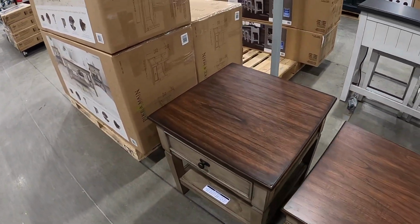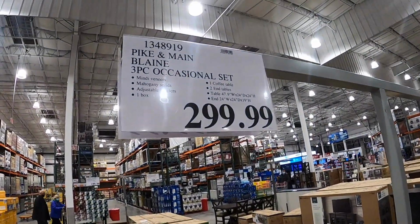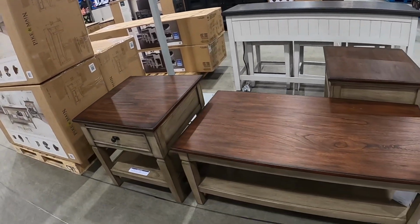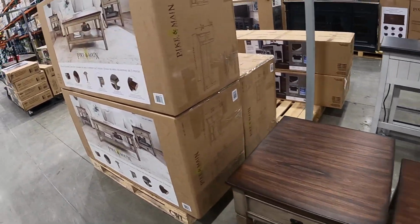Yeah, so they have also coffee tables, end tables. Everything's all in the box, which is really nice. Three-piece, right here, $2.99, again two end tables and a coffee table. So that's pretty nice. I like it, it's a great deal. I love the wood color. I like the wood tones coming out this season. They look really, really nice.